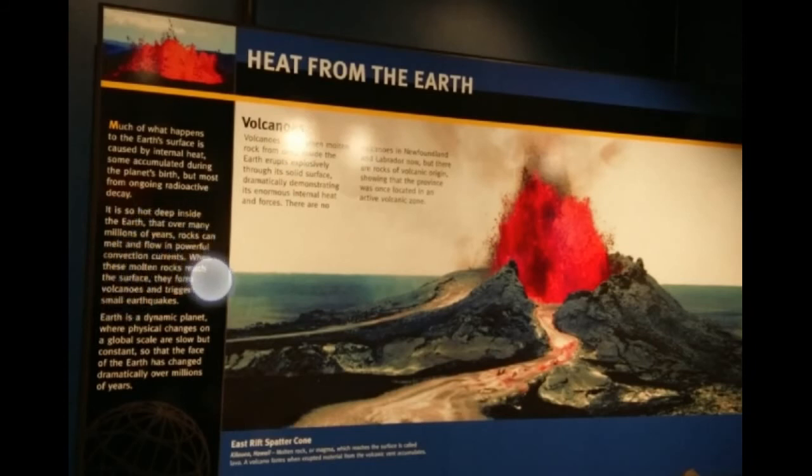Earth is a dynamic planet where physical changes on a global scale are slow but constant, so that the face of the Earth has changed dramatically over millions of years.